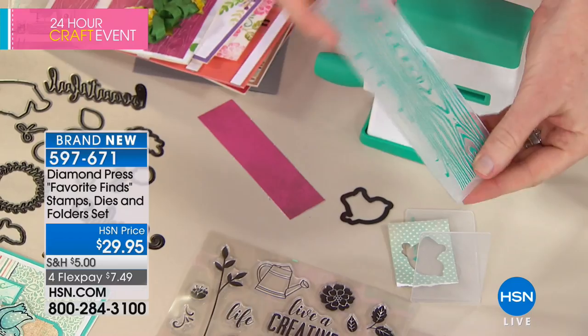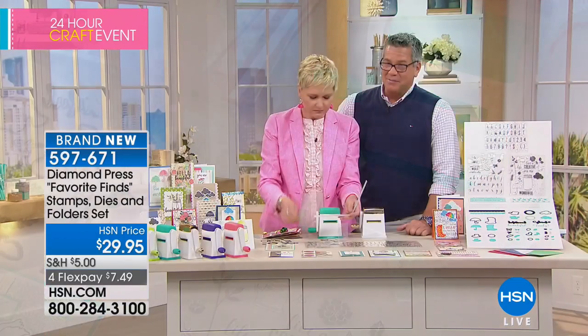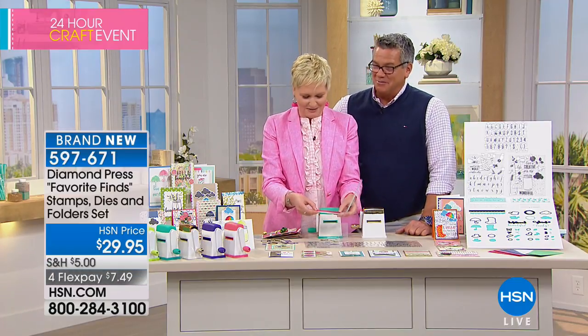Oh, look, I brought wood. I know Guy and I talk about manly craft projects. This is a wood embossing folder. I always tell her to man up my craft. I'm manning it up. She brings me timber and things.